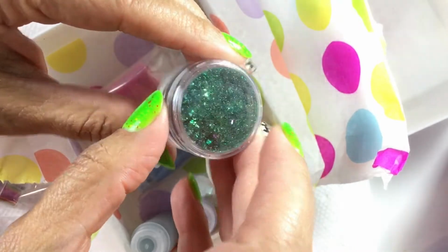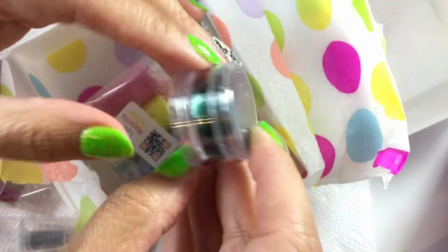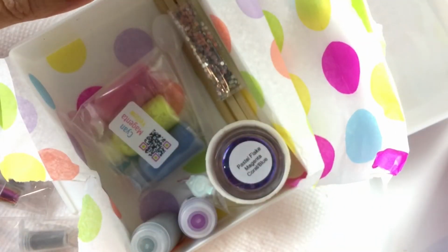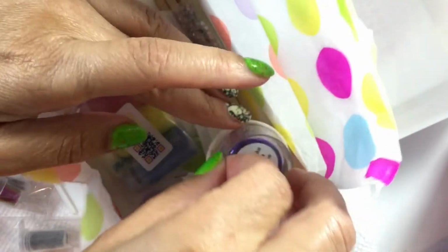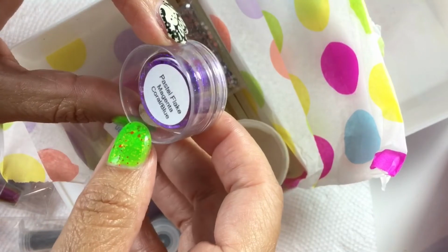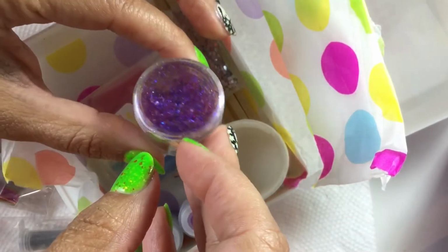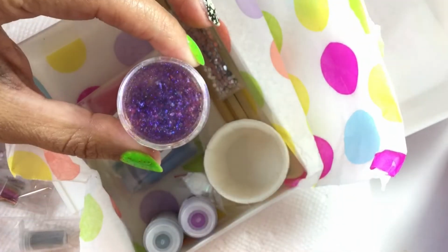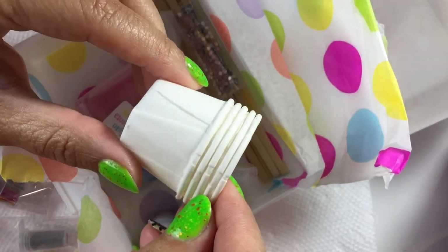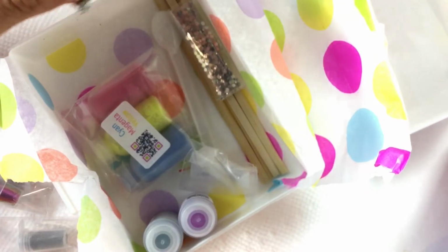Ooh, these look really pretty. Chrome flake multicolor 6. Ooh, look at that, you guys. Oh my gosh. More stuff. Pastel flake magenta coral blue. You guys, shut up right now. You get some little mixing cups to mix your polish. These look like the cups you could buy for your bathroom to rinse out your mouth.